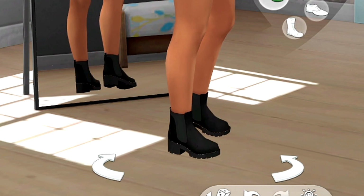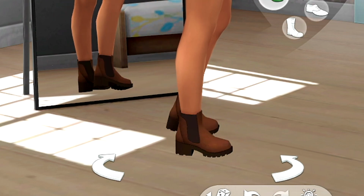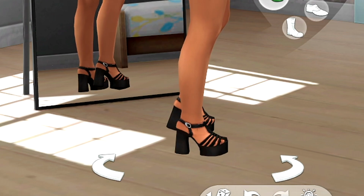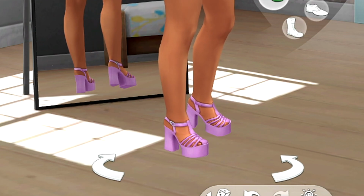I don't know how to explain it. I'm in love with them. They go with a lot of outfits. They're kind of on the fine line of looking alpha though, but I really like them. And then basically the rest of the shoes are by MM Sims, except for these ones, which feature a really thick chunky heel, and they kind of have this sandal look to them.